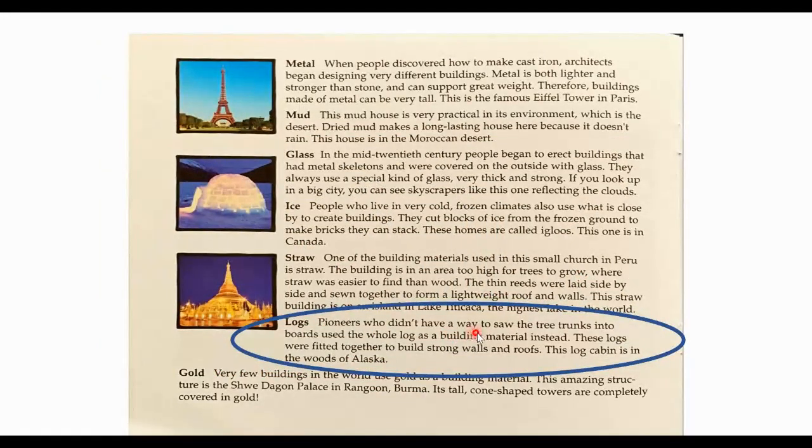Pioneers who didn't have a way to saw the tree trunks into boards used the whole log as a building material instead. These logs were fitted together to build strong walls and roofs. This log cabin is in the woods of Alaska.